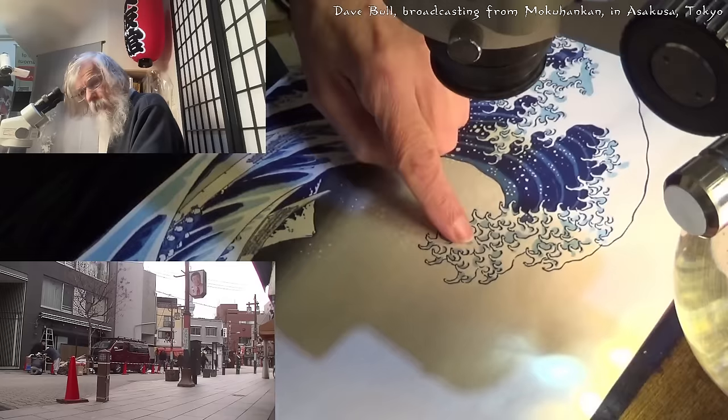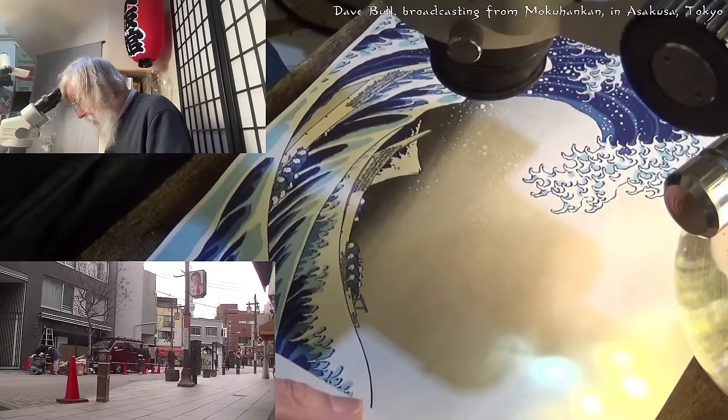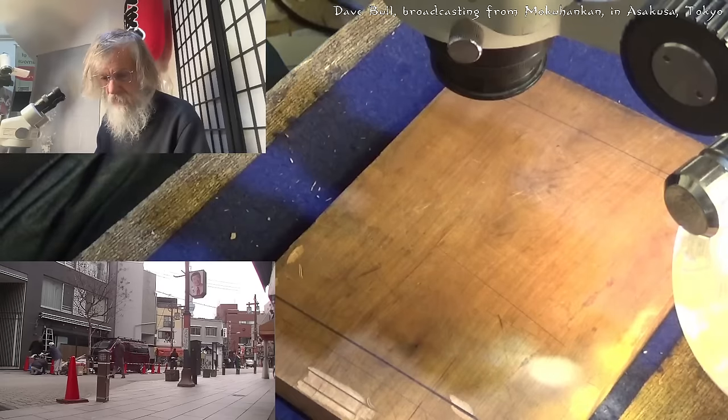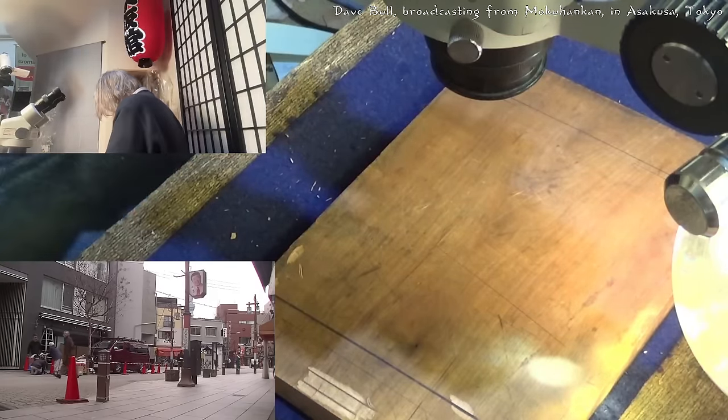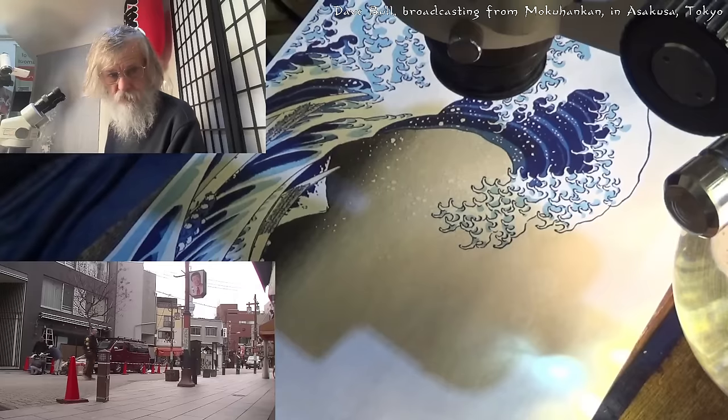And I think when she checked the prints herself, she's looking for printing defects or problems, and she didn't see those. So that was an easy one to start with. If they're all like that, then Dave's going to be a very, very happy camper today. Let's see how she goes.